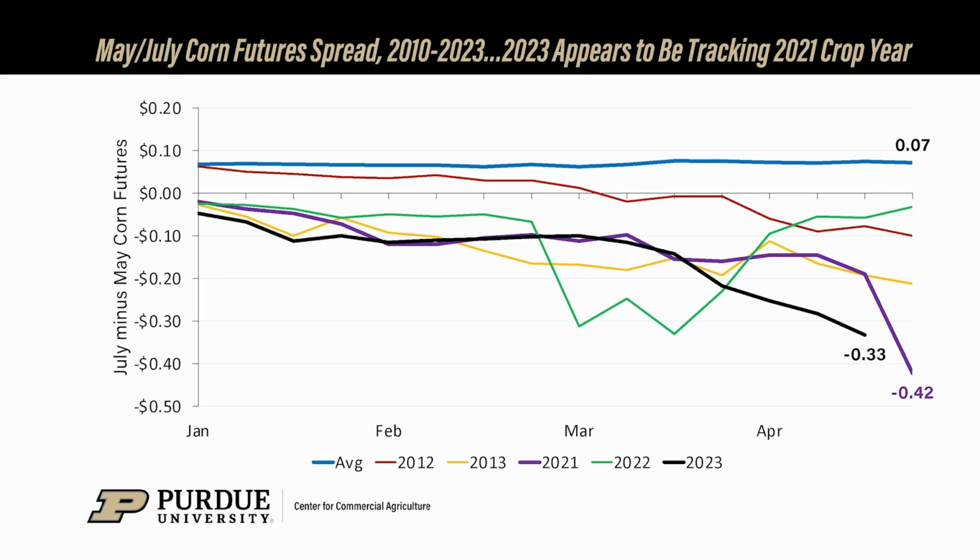And if you look at that, it's right around 5 to 10 cents, right? We typically see July corn futures trading for about 10 cents above May corn futures, looking at the January to April timeframe, right? Then if you take that as, okay, well, that's maybe the typical pattern.